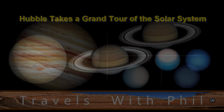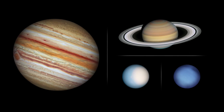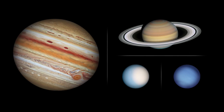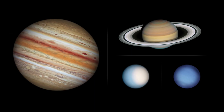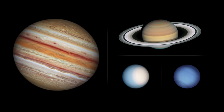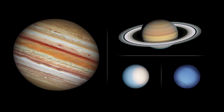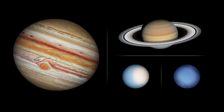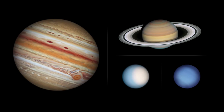Hubble's annual observations of the outer planets reveal both extreme and subtle changes rapidly taking place in these distant worlds. Hubble's sharp view provides insights into the fascinating dynamic weather patterns and seasons on these gas giants and allows astronomers to investigate the very similar and often very different variables that contribute to their changing atmospheres. So let's take a look at each of the planets.